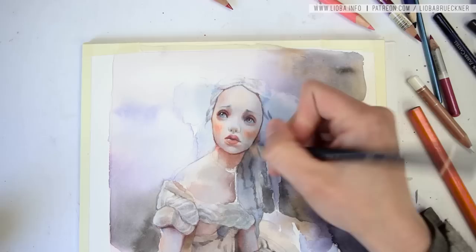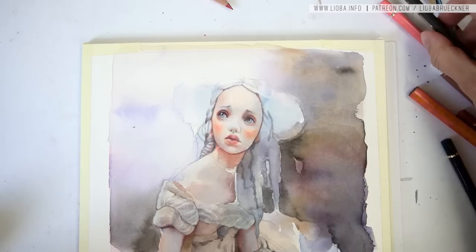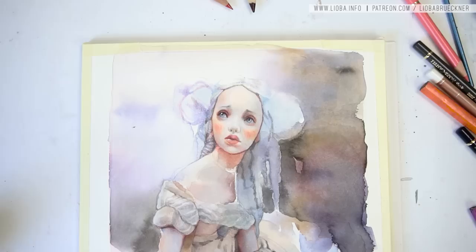And for all the little details, I basically just worked with the technique that I usually do. For example, I start with a watercolor layer, then I add a color pencil layer. Then usually it is too light, and I have to add another watercolor layer, and so on and so on, until all the color values are like the reference or like I want them to be.